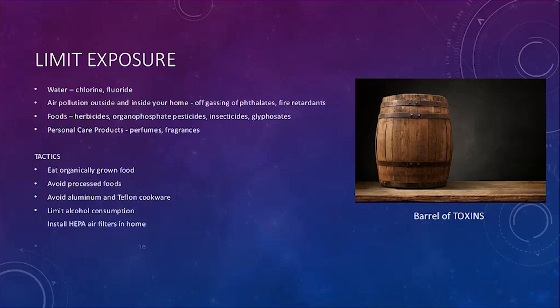We want to install some of those HEPA air filters in our home. Just cleaning up the air in our home can make a huge difference. We want to use natural cleaners in our house instead of the toxic ones. We want to use non-toxic personal care products, all that stuff that we're putting on our body and it's getting absorbed into our tissues below. And we want to drink filtered water. We want to make sure that we're taking in some high-quality water sources.